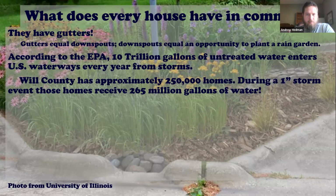So that means great majority of that water is entering our local waterways, which means the DuPage River, I believe the Des Plaines River goes through Will County, and those eventually feed the Illinois River, which then eventually feeds the Mississippi, and the Mississippi eventually feeds the Gulf. And so it's important that this water is filtered.